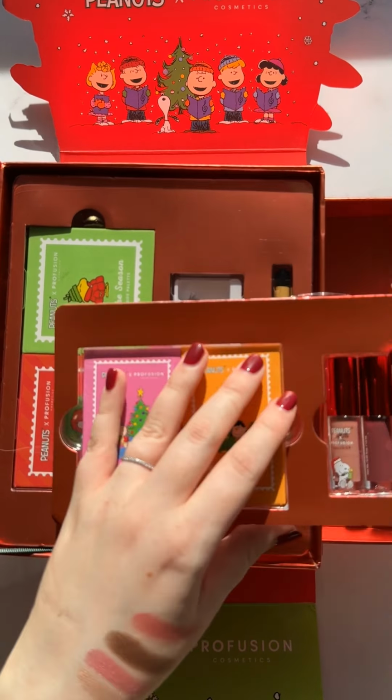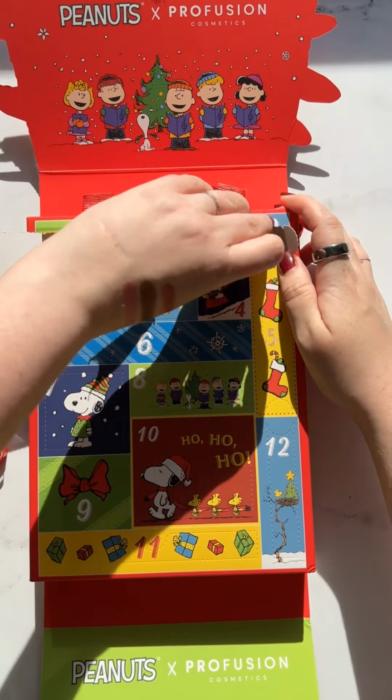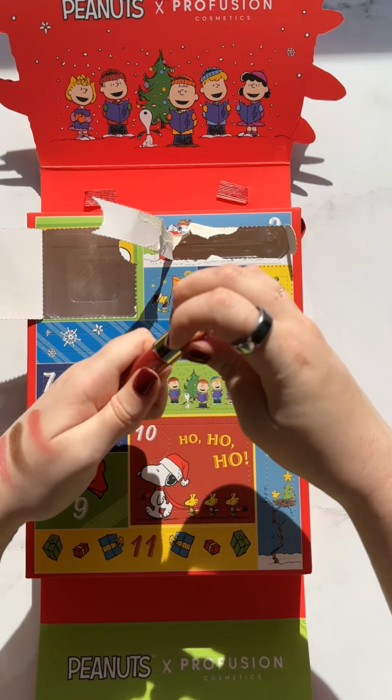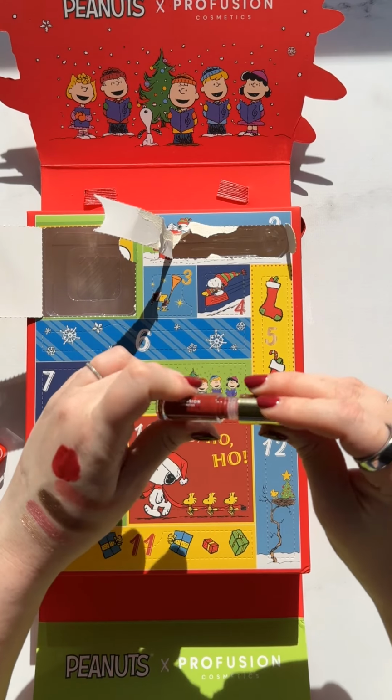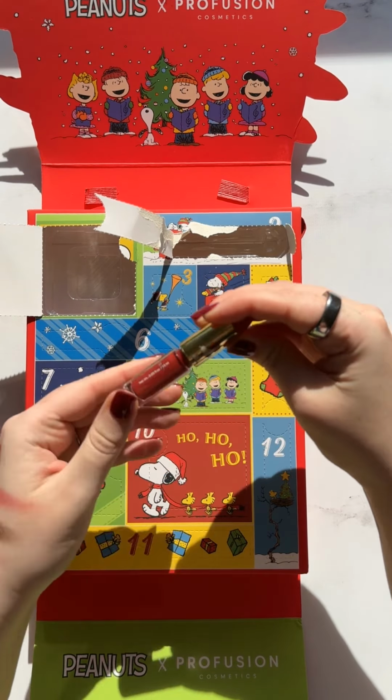Number 2, this is not an advent calendar you'd be able to reuse. All right, so for this one, it looks like we are getting, I think, a gloss. So that is that shade there. There's a cute little image of Snoopy with a present. So we have the 3 glosses in that little vanity set like I showed you.